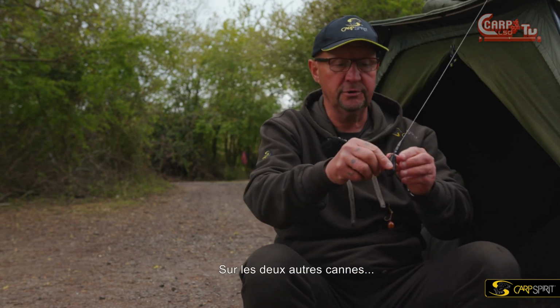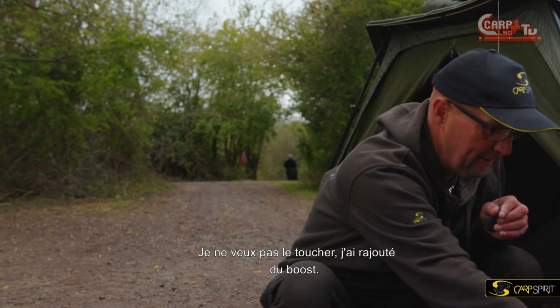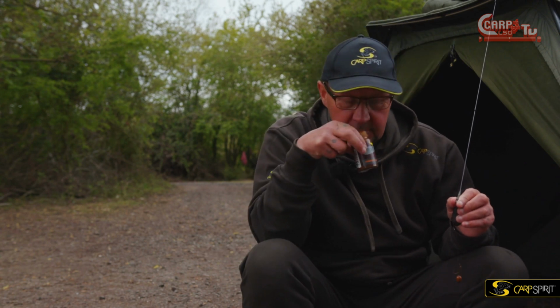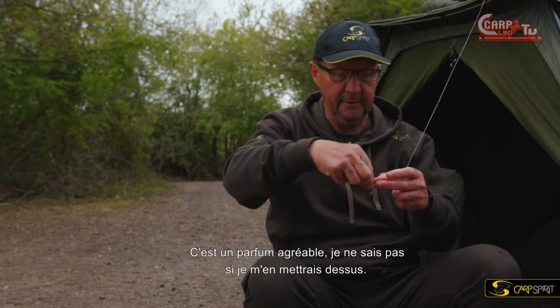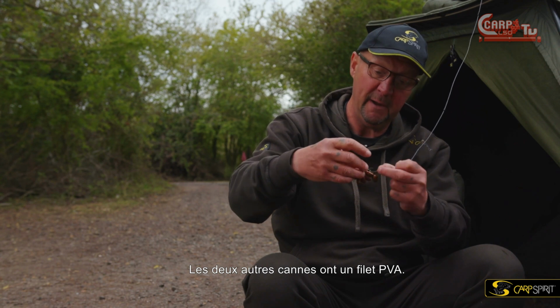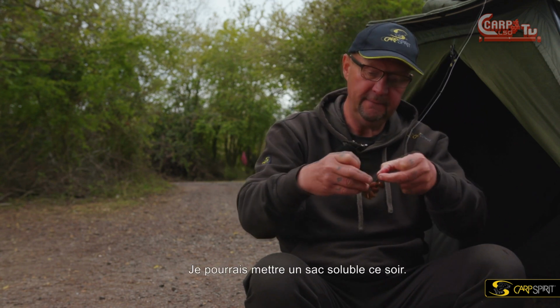So on the other 2 rods at the moment, I'm going to have to touch that now because I've also given that a little bit of a dunk in that. And although it's a pleasant smell, I'm not sure I want to get completely covered in it, but there we are. So on the other 2 rods at the moment, we've got the mesh bags. I might put the solid bags on this evening. Now I've wrapped that round 3 times. Look at that. Lovely little food parcel.